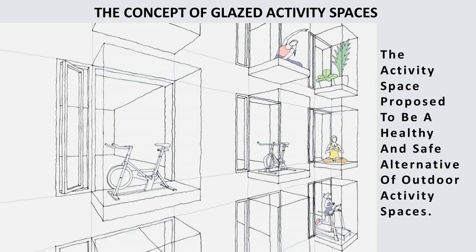The activity space is proposed to be a healthy and safe alternative to outdoor activity spaces. Due to the need to ensure safety in the post-pandemic world, hotels need to incorporate significant changes to secure protection for quarantined people. As proposed, many activities can be applied in this activity space.